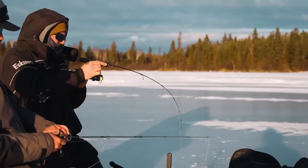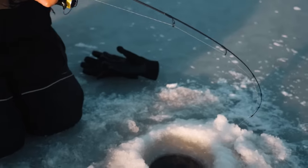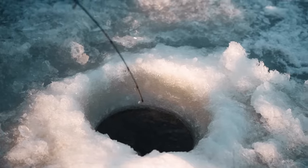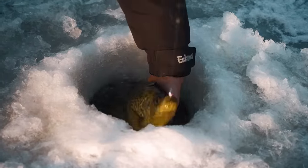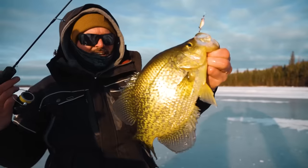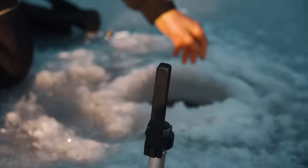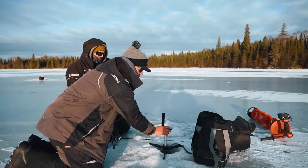Yes. I let him eat it. It looks so big. It looked just giant. Is it a crappie or is it something bigger? It's a crappie. Oh, wow. Look at that thing. Little sunset kiss. Holy smokes. Yeah, they just move in crazy quick.